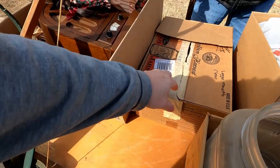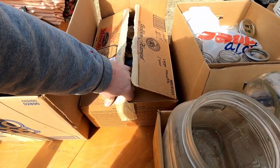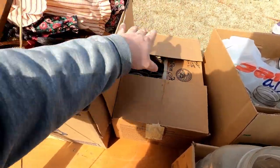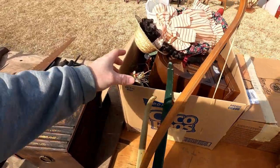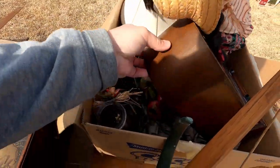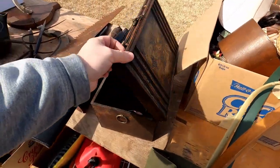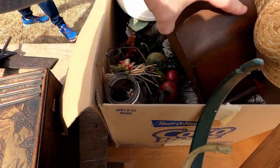You always want to check these boxes really good when you go to auction, because sometimes there are people that go to auctions that are not honest, and they will pack these boxes full of stuff that they want. So that's one thing that I always look for, is I dig down into the boxes and see what's there. And as they get closer to selling that box, I'll look back in there again and see if anyone has put stuff in there to make it a little bit sweeter for them.